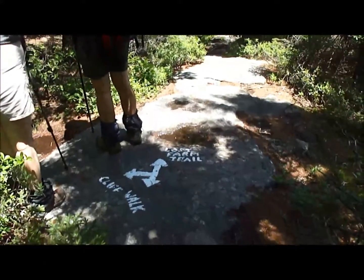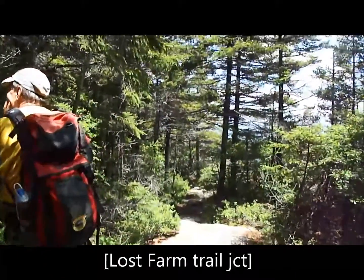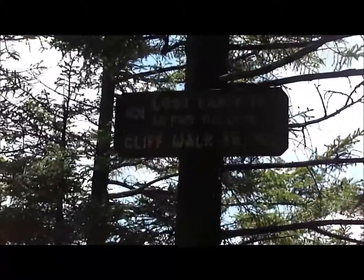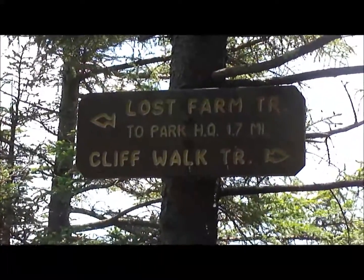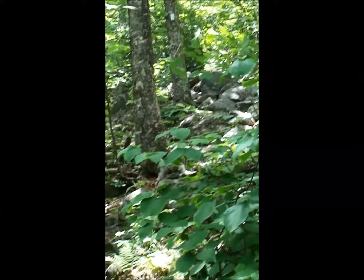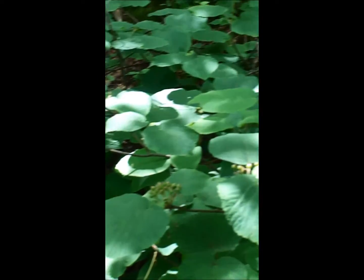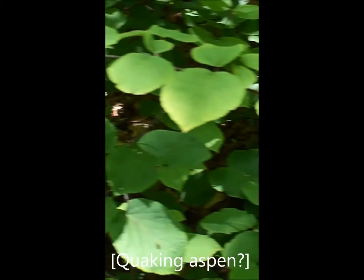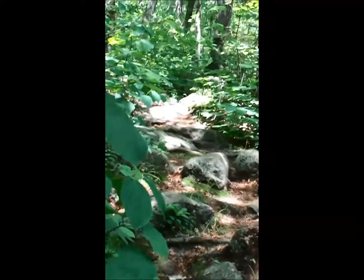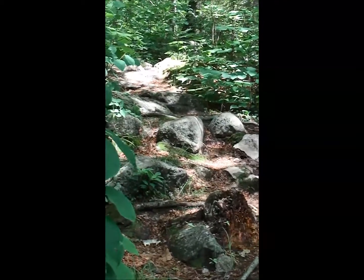We're just at the junction of the cliff walk and the Lost Farm Trail, and we're going to go down that way. The sign says the summit is 1.7, and that's where we're heading. So we've just come down off these rocks here, coming down the trail, and we've got all these great big leaf plants we're walking through now. And we continue on the trail. This is the Lost Farm Trail, and we're just continuing working our way down the mountain.